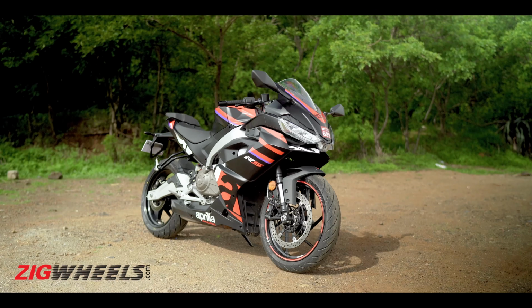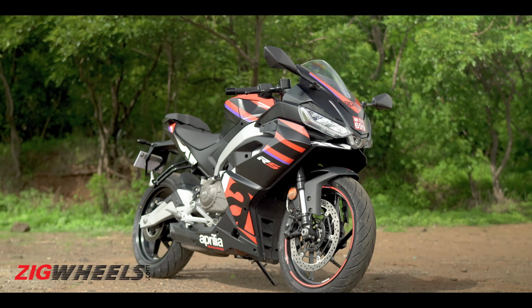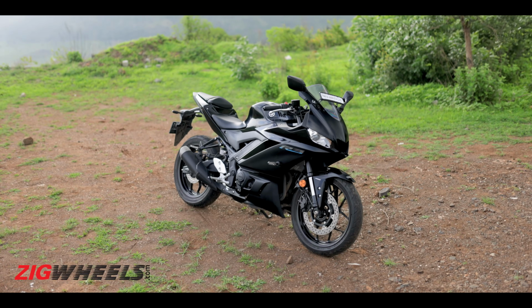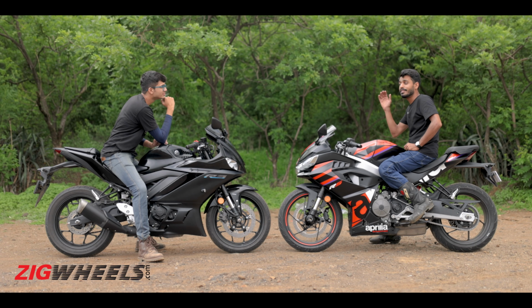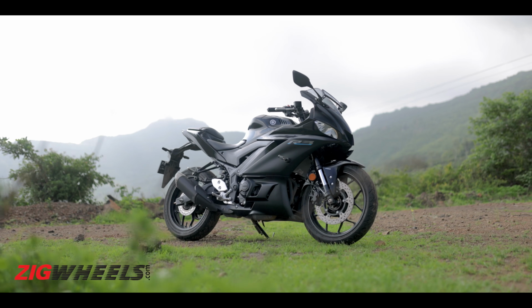Also, tell me one thing. Can you park this bike anywhere in public? Because of the sheer attention it will get, people will come around and fiddle with it. That's the issue. Look at this. This looks so stealthy in this color scheme. So subtle, so nice. I can park it anywhere I want to without any issues. Well, that's the problem. It's so subtle. From afar, it looks exactly like the R15.